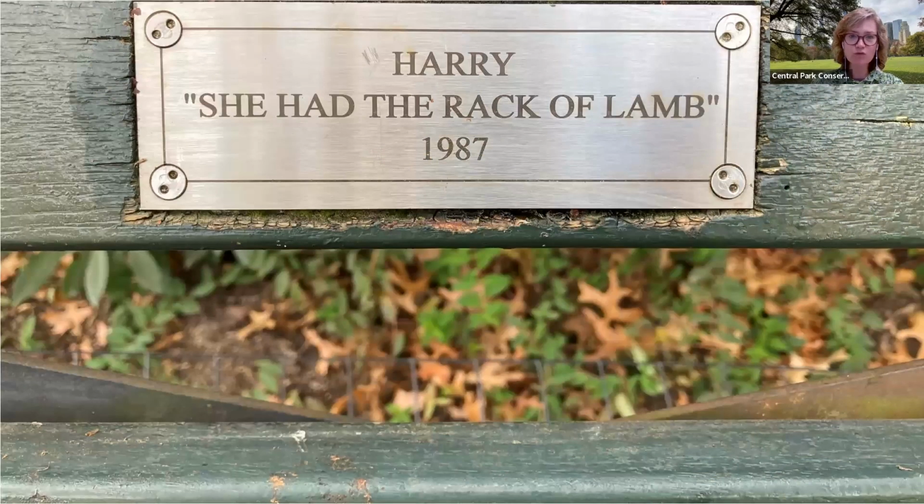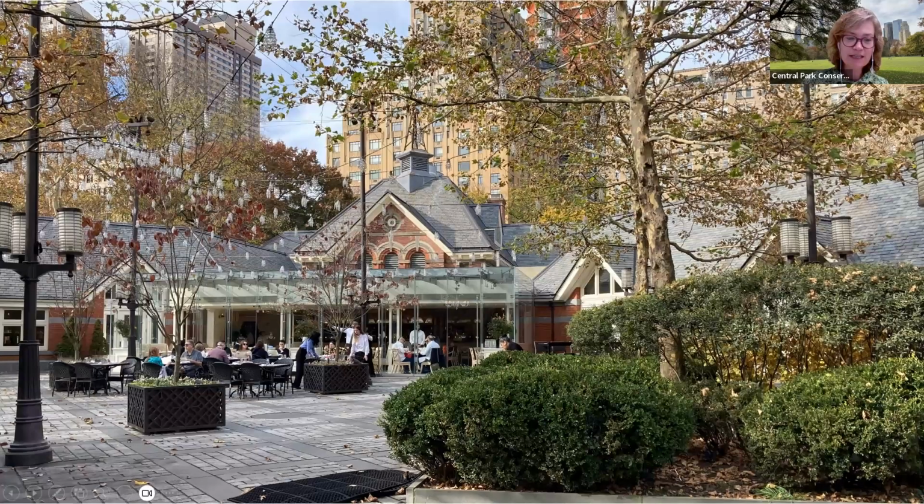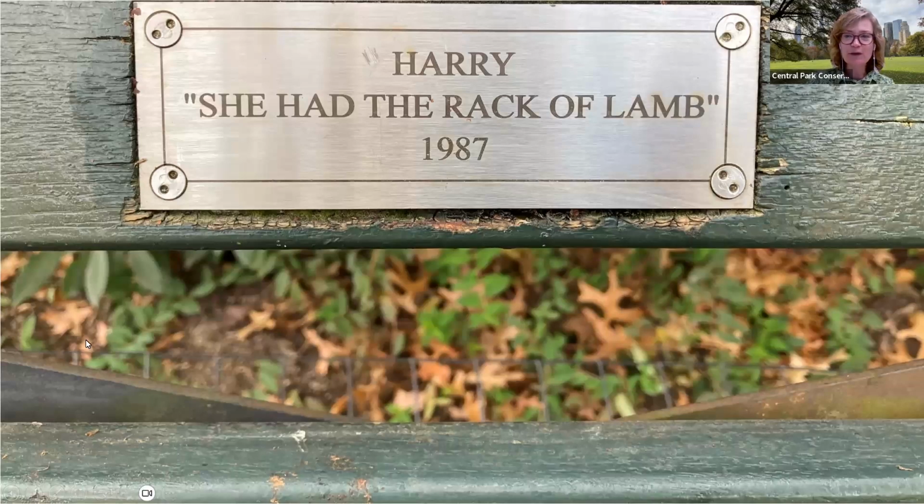And as we make our way around Tavern on the Green, we notice this bench, one of our adopted benches, and it says, Harry, she had the rack of lamb 1987. Now, I have to admit that I did a fair amount of research. I could not figure out what this came from. I thought it was from When Harry Met Sally. But that movie is from 2 years later. And of course, she didn't have the rack of lamb, as we may be familiar with.